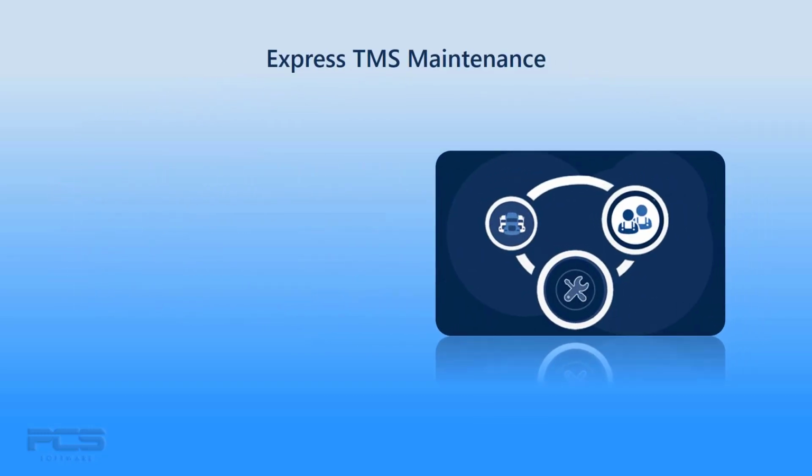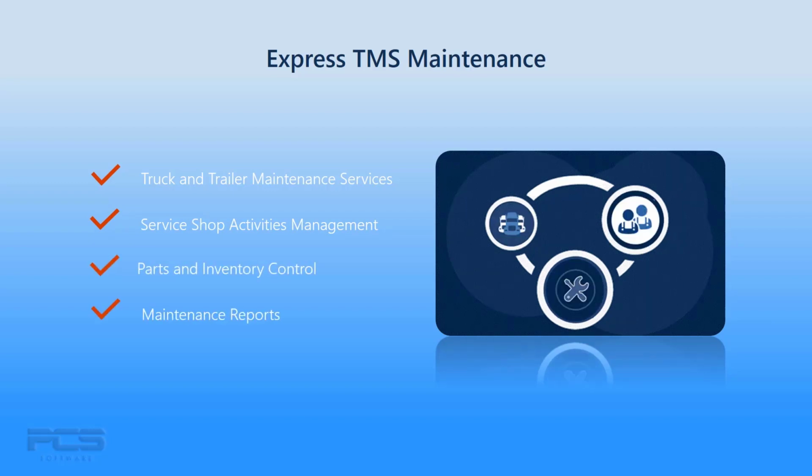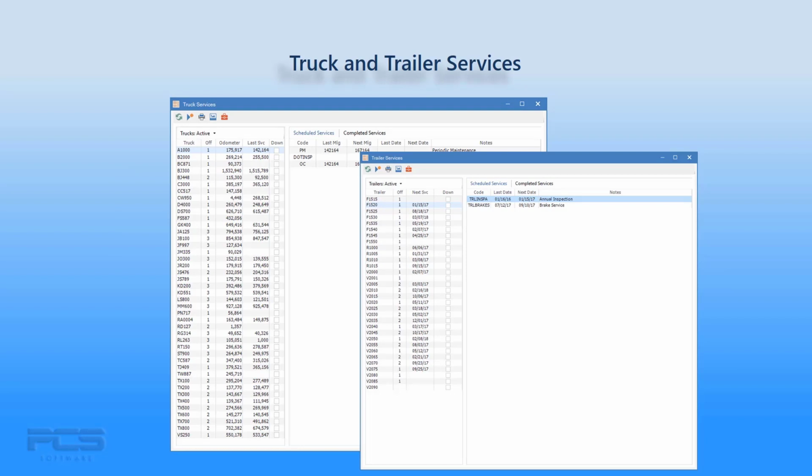Specific areas of functionality within the Express TMS Maintenance module include truck and trailer maintenance services, service shop activities management, parts and inventory control, and maintenance reports. Truck and trailer maintenance services.